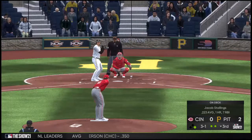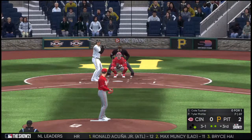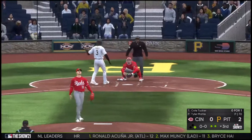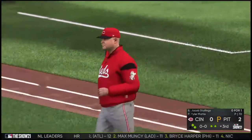I'm seeing him aim the ball right now. That's a trap you fall into as a pitcher when you're not as confident in your stuff as you should be. You gotta trust your stuff. And this misses for ball 4. The second walk he surrendered here in the first 3 innings.